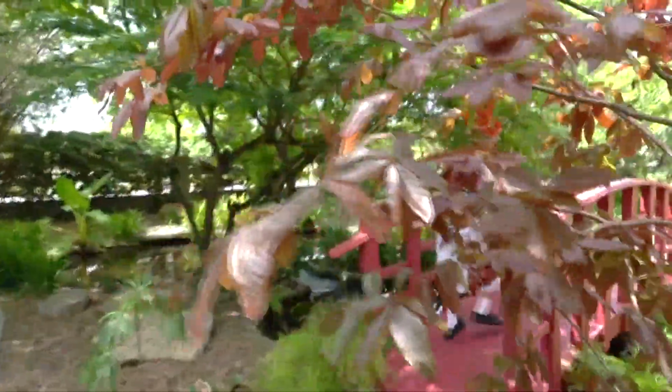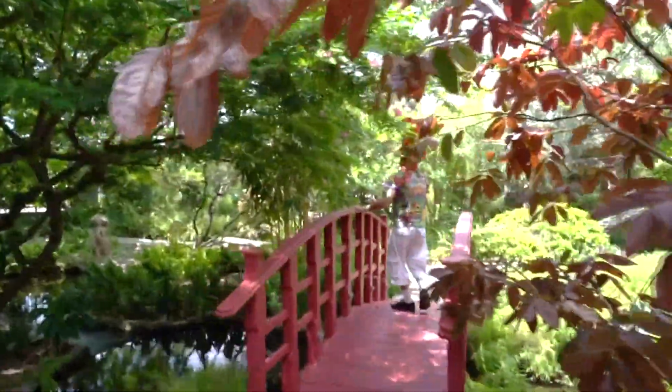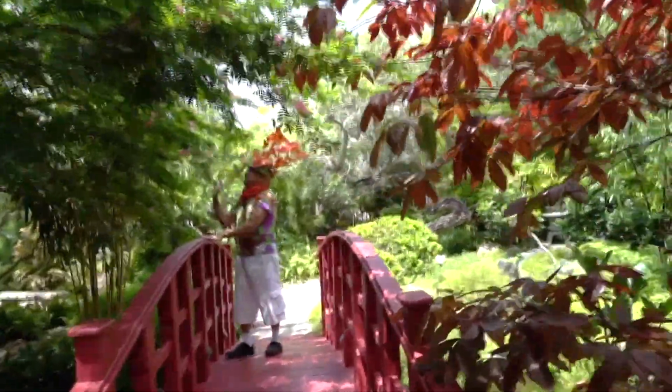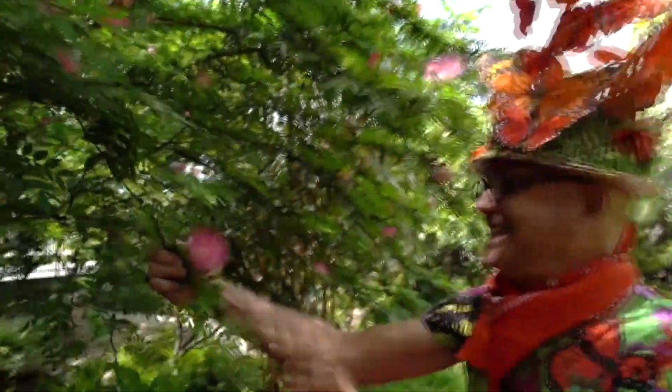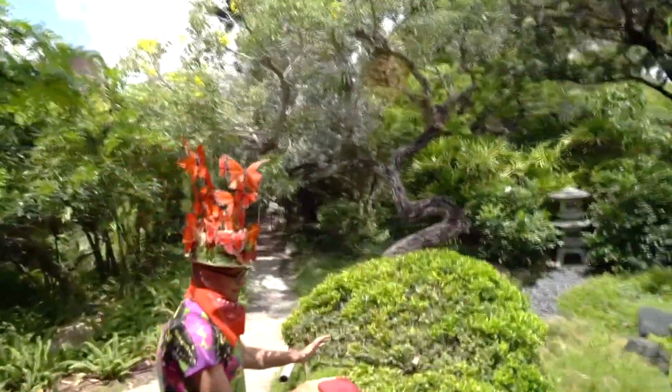Oh, look, it's blooming. This is spectacular. You see the red powder puff? This is the red powder puff tree. And it's starting to bloom now. It's going to be spectacular. This is holly.